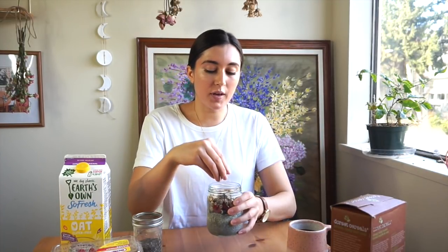Chia is super high in fiber amongst a bunch of other minerals, and it's super filling because it's so high in fiber, and it has really good fats as well. And then I always top mine up with either fresh berries or banana or cut apple, and then I top it off with a gluten-free granola or a paleo granola just to keep it more low GI.